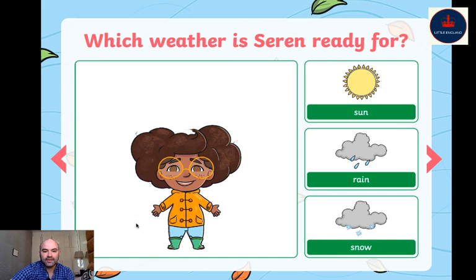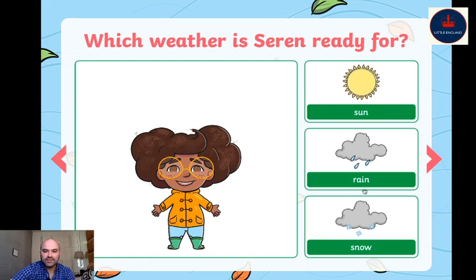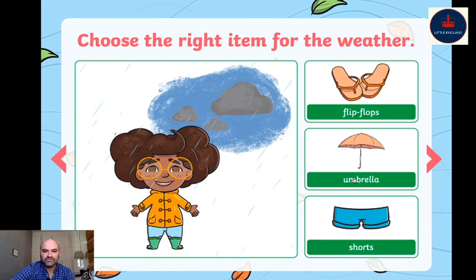Okay. But what about now? What is she dressed for? Sun, rain, or snow? Just one moment. Okay. Sun, rain, or snow? Rain. She's dressed for rain. That's correct.